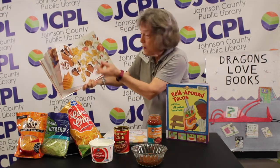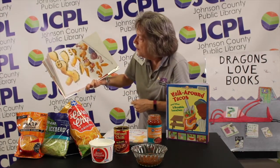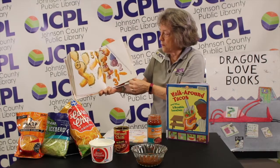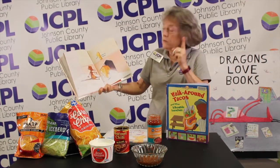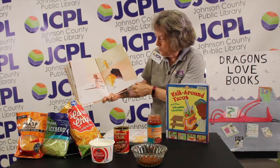So we have 10, 9, 8, 7, 6, 5, 4. We're down to 7 on that page. There's those 6 tacos. 6, 5, 4, 3, 2. Uh-oh. The plate went up in the air. The food went up in the air. Down to 1 piece of cheese. 1 cheese flopped down, right there at the door of his little cubby hole.